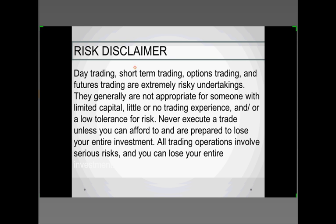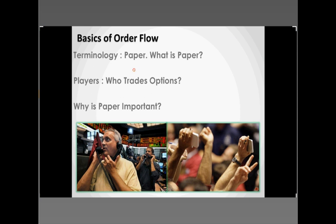So let's talk about order flow, and the terminology of paper. And this will be recorded as well. What is paper? Who trades options in paper? Why is paper important?